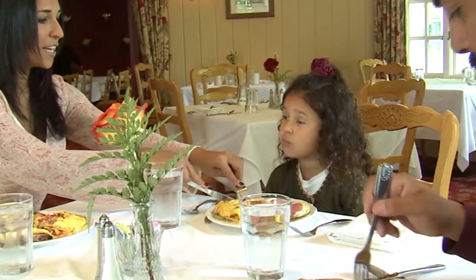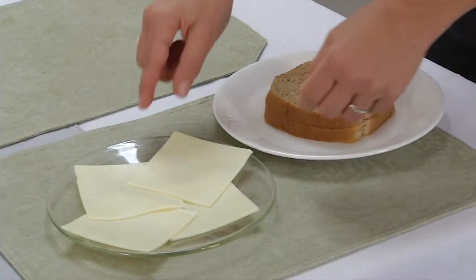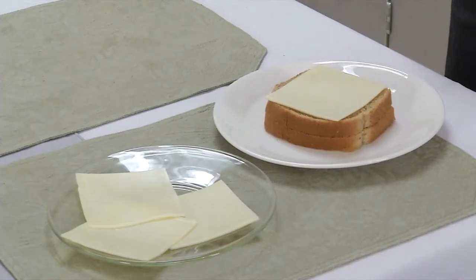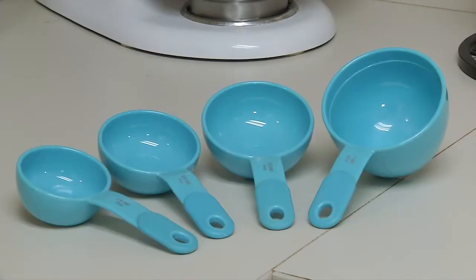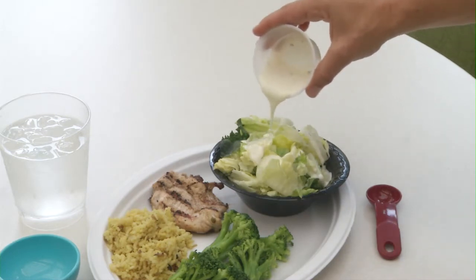An important part of keeping a food diary is getting the portion sizes right. While you are not expected to measure everything, you do need to estimate amounts as accurately as possible. One way is to describe the amount of food as a whole item. For example, you can write down foods such as 1 slice of cheese or 1 medium apple. You can also describe the amount using measuring cups and measuring spoons. For example, you can write down half a cup of rice or half a tablespoon of ranch dressing.